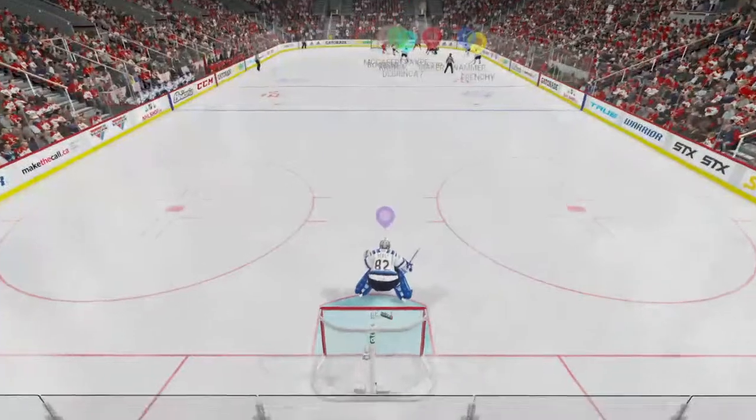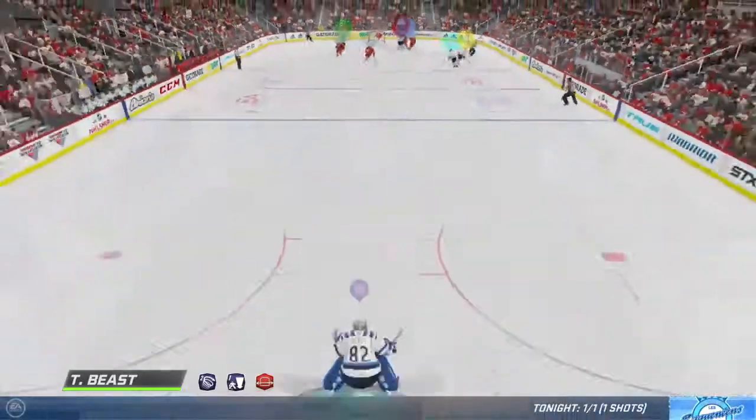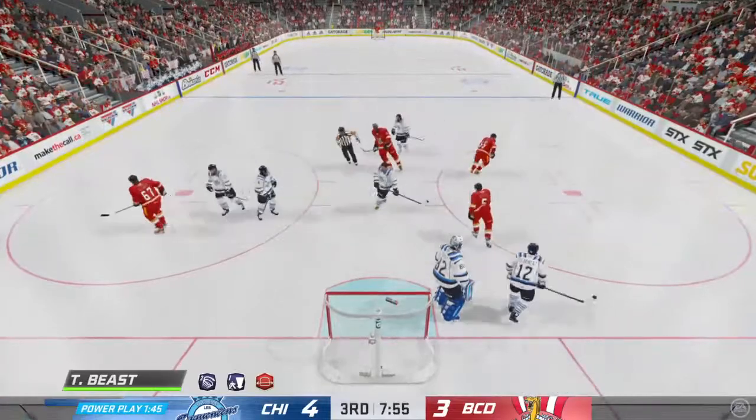As soon as the hands go up when they start to plead with the ref, you know they're guilty. Here's a chance to get it out of their own end. And a nice job by the killers on that one. Yeah, now they can get a change, get some fresh players on the ice.